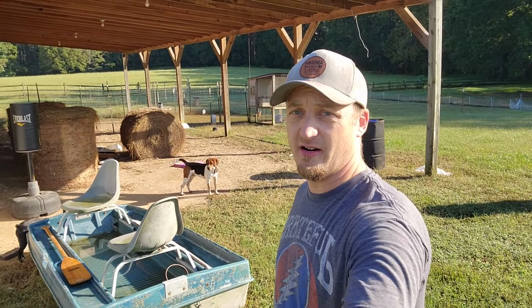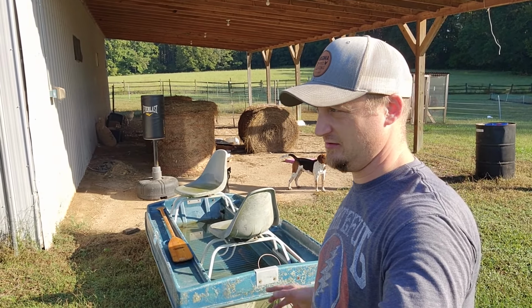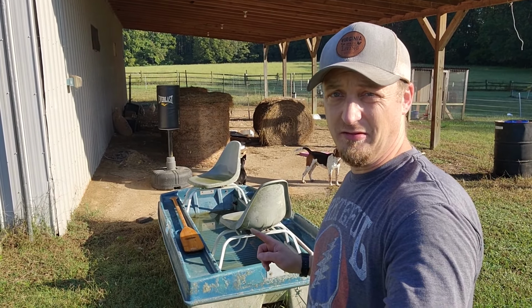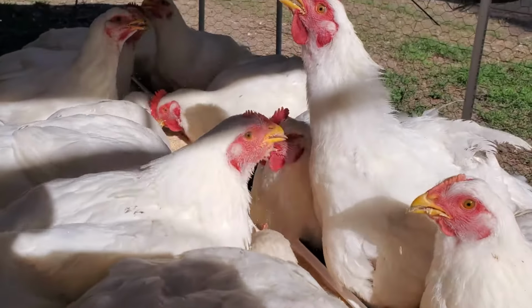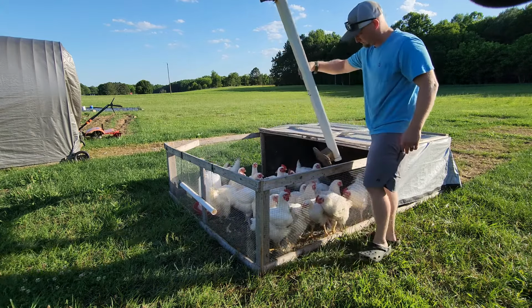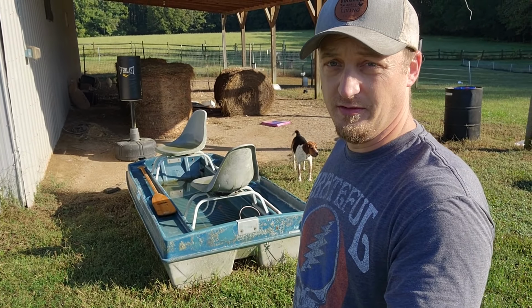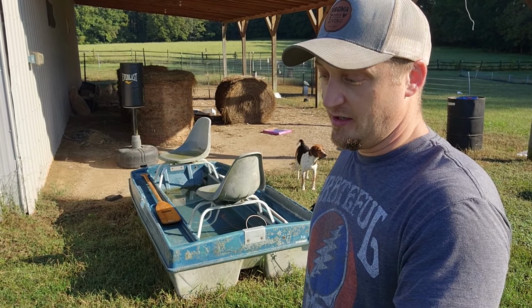Once they are in that 8-week window and we're going to start thinking about butchering them, the night before I go ahead and remove their food and give them at least a 12 to 24 hour period without feed. They keep water in there, that way they can poop and be a little bit cleaner whenever we go to process them.